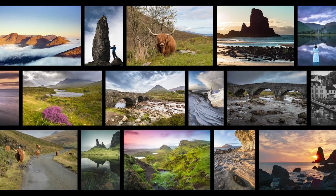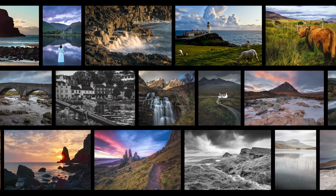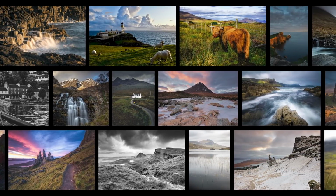When it comes to judging photo competitions, every judge will be looking for something slightly different. Although this is the case with ourselves, we also try to work as a team to identify the very best images from a large pool of entries.